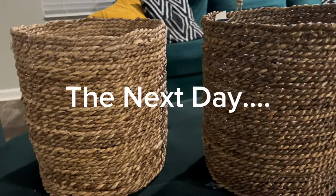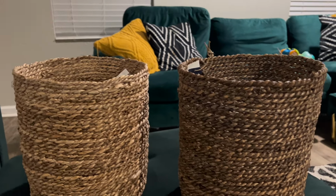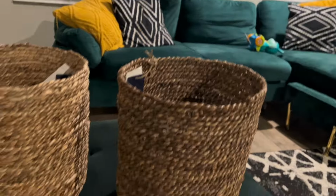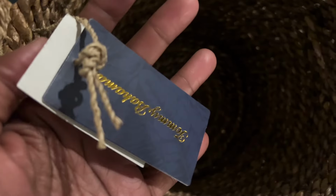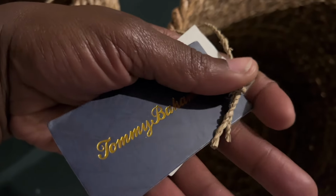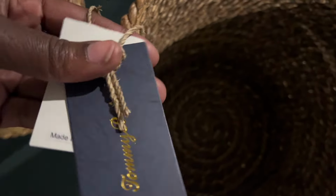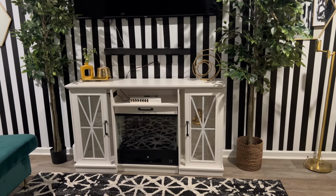Okay, guys. So I took the flower pots back yesterday. And I decided to go ahead and go with these baskets. I thought that these will do the job for the plants. So I'm going to put the plants in and then I'll let you guys see how it looks. So these right here were $5.99 at Home Goods. And they are the Tommy Bahama brand. So I was like, these should do the job just fine. I have one in and it looks pretty good.